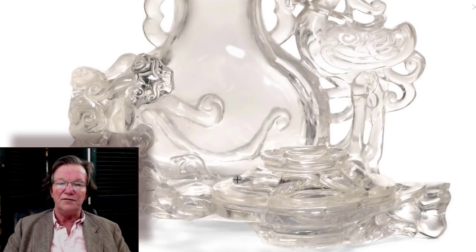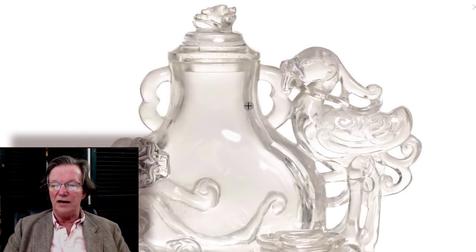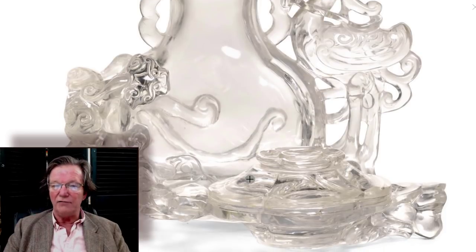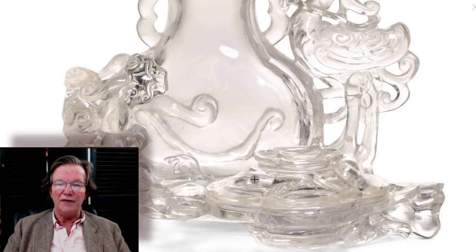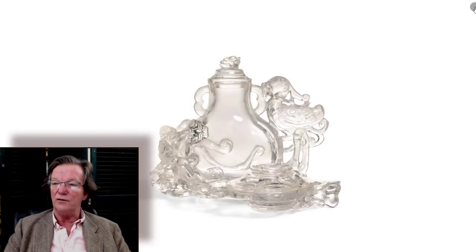Beautiful quality with the phoenix and the chimeras climbing up the jar. Just a lovely example. God, look at the carving in that, all in rock crystal. But it's a very high grade of rock crystal, not a lot of inclusions on it, very much like a fine, thick glass, but beautifully carved and then polished to pieces. These took forever to make. These were not done quickly.